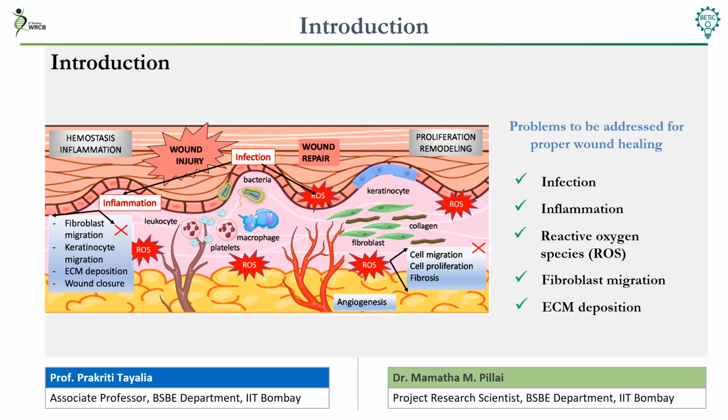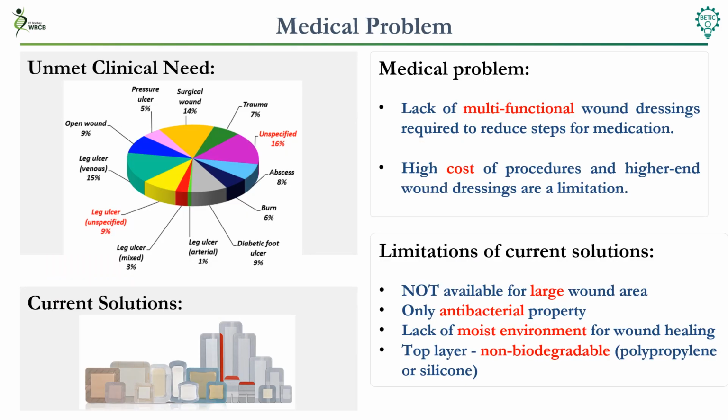Various problems associated with proper wound healing are infection and inflammation, which can happen during the first three phases and hinder the subsequent healing of the wound. Prolonged inflammation also leads to chronic wounds, which compromise the wound healing process.